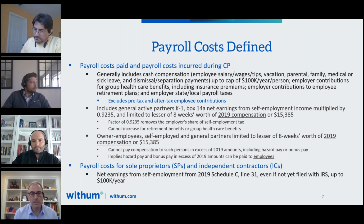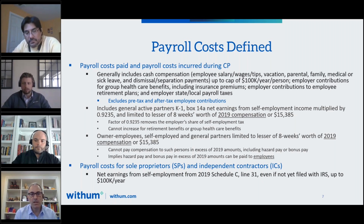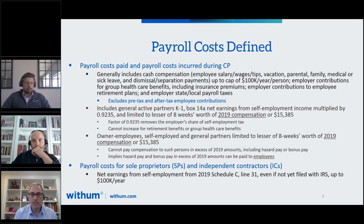The definition of payroll costs. This is an interesting one. So we're all familiar by this point with the statute. The SBA seems to have reversed course on the salary cap and what it applies to. When the application first came out, there was a borrower fact sheet where the SBA clearly showed that the salary cap, the cap of $100,000 per year, applied to the salary and wages, but it did not apply to the vacation, parental, family, medical leave, and also did not apply to the dismissal and separation payments. So that was crystal clear, the way they showed which items the cap applied to.